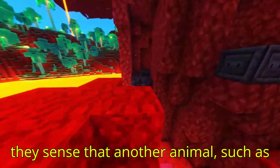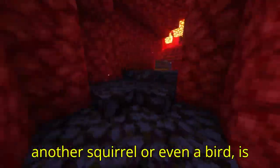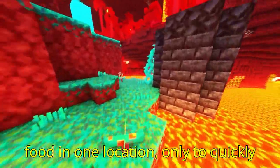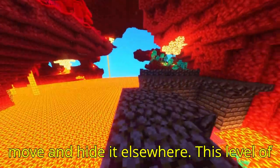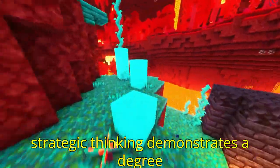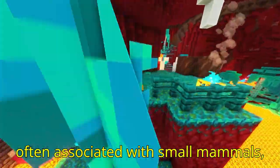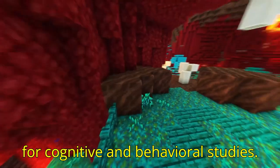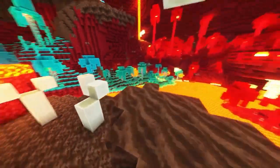When they sense that another animal, such as another squirrel or even a bird, is watching them, they may pretend to bury food in one location, only to quickly move and hide it elsewhere. This level of strategic thinking demonstrates a degree of planning and foresight that is not often associated with small mammals, making squirrels an interesting subject for cognitive and behavioral studies.